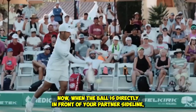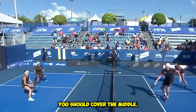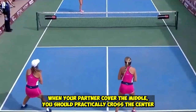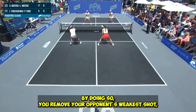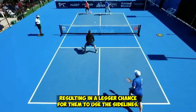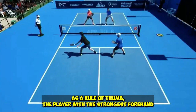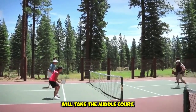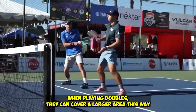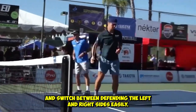Now, when the ball is directly in front of your partner's sideline, you should cover the middle. When your partner covers the middle, you should practically cross the center line. By doing so, you remove your opponent's weakest shot, resulting in a lesser chance for them to use the sidelines. As a rule of thumb, the player with the strongest forehand will take the middle court when playing doubles. They can cover a larger area this way and switch between defending the left and right sides easily.